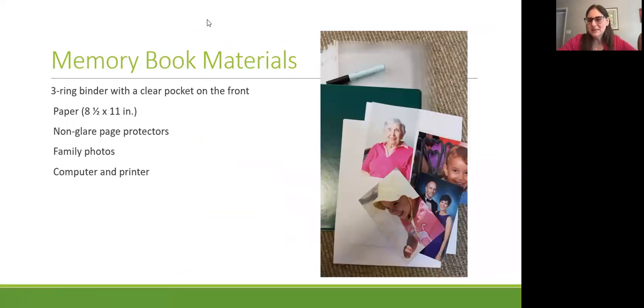Memory books are easy to make. Anybody can make them. And you can make them in different sizes, but we recommend starting with just a 3-ring binder with a pocket on the front, so that you can put a picture that they choose on the front. Just use regular size 8.5 by 11 paper. Purchase non-glare page protectors, and get those family photos that are the most meaningful. I usually ask if I can make a color copy of the photos, so that I don't use the real photos in case the book gets lost.